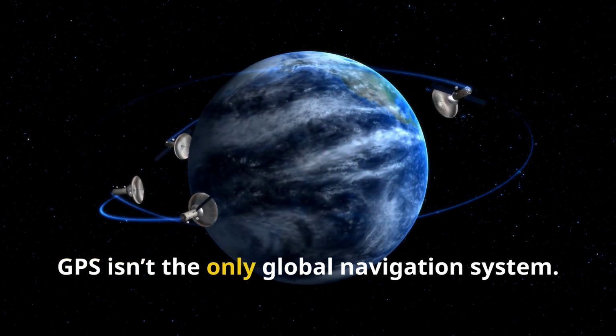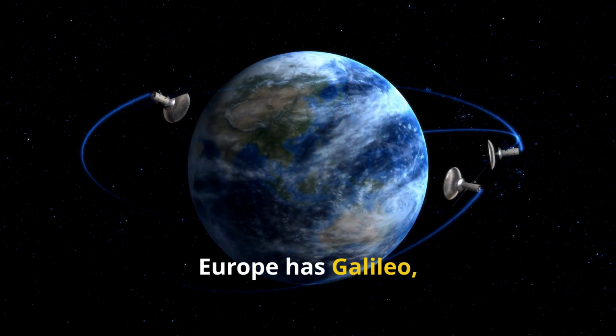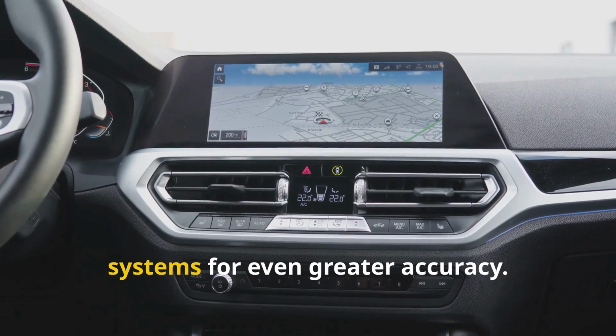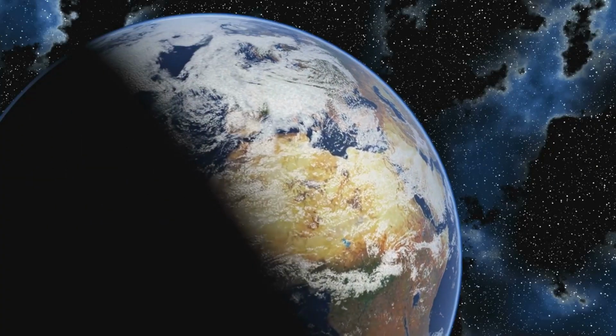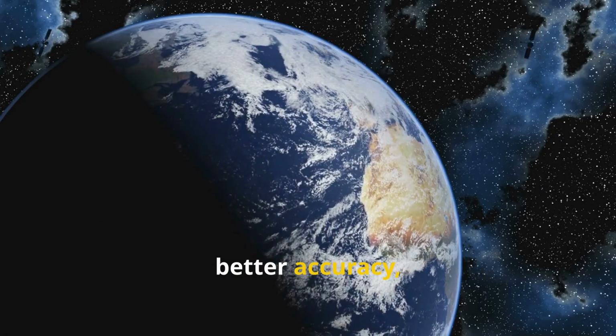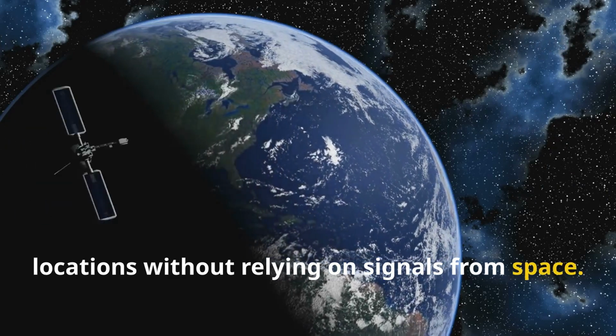Today, GPS isn't the only global navigation system. Russia has GLONASS, Europe has Galileo, and China has Beidou. Many modern devices use a mix of these systems for even greater accuracy. The future of GPS includes even more advanced satellites, better accuracy, and possibly new ways of tracking locations without relying on signals from space.